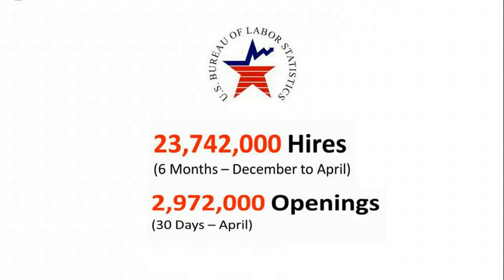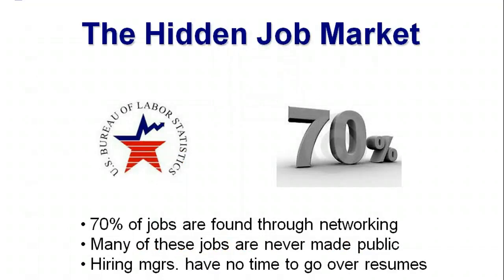And the 2.9 million were openings in the month of April, a 30-day period, which is the last month of data available as of now, that went unfulfilled. That's correct. These were openings available that were not filled. So the question is, how does it happen? Well, for starters, it's because 70% of the estimated jobs are never made public.